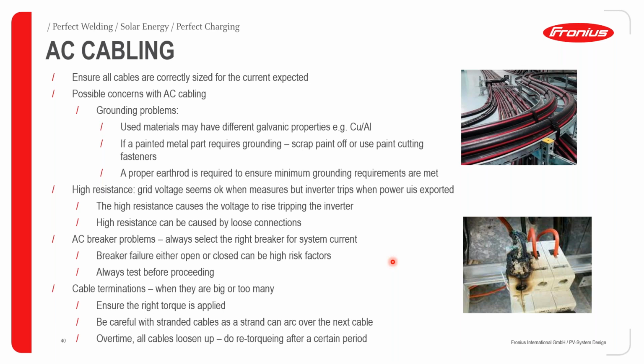Also a typical challenge with the AC side is high resistance, as seen with the DC side. When you measure the grid voltage, this seems okay. But when the inverter tries to export power into the grid, then it encounters a challenge. This is, of course, a failure that is relatively challenging to diagnose, because everything seems okay when you measure with a multimeter. So it's very, very painstaking. Therefore, the thoroughness of the installation process and making sure that everything is properly tightened up is very, very important. This high resistance causes the voltage to rise once the current reaches a certain point that has a loose connection, and this inadvertently also causes the inverter to shut down.